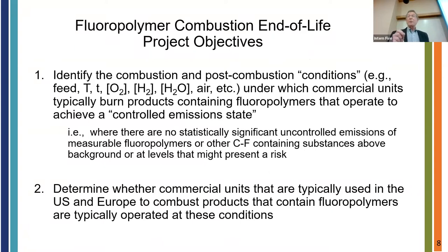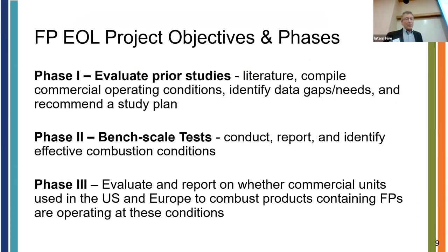Our goal here is to develop a procedure or a process that has no stray emissions, and you measure what they are. Not easy to do. And then you find what the conditions are where you aren't generating any fluorinated compounds. And then you look at the commercial units. We've surveyed the units in both the US and Europe. That's done. And so how are they operating? Are you expecting any emissions from those particular commercial units? So our project has three phases.